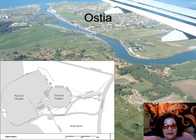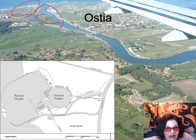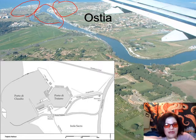Yeah, so here's what I mean about Ostia being a silt fest. This is a picture taken out of an airplane. And this island in the middle of the Tiber, right next to Ostia, is built entirely of silt. This here is also silt. The problem with the Roman harbor is it kept filling up with silt, so it had to be dredged on a regular basis.